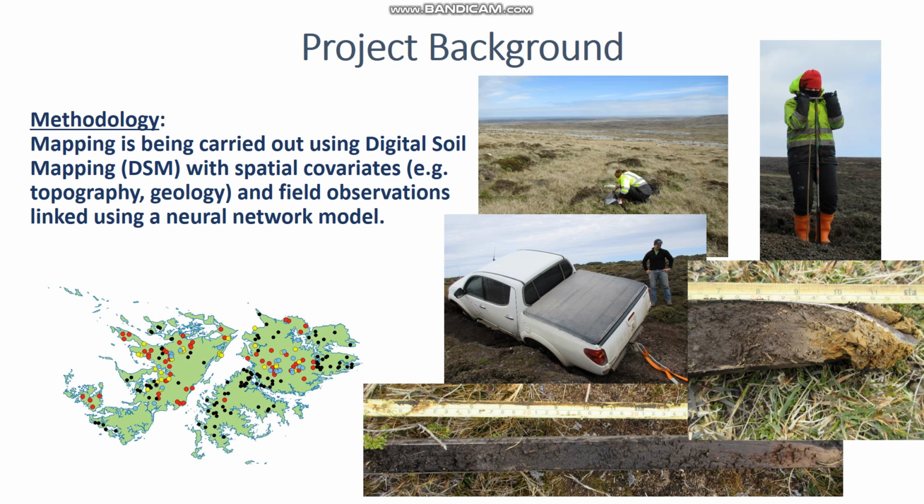So the way we go about it is we're using a digital soil mapping approach with spatial covariates and field observations. So in simple terms, that means that we're taking all the information that we currently have, such as topography, geology, vegetation, habitat, satellite imagery, and all of this information is fed into a model, and the model then produces soil survey points, about 200 of them all across the Falklands for us, and we go to each of these points and we collect soil samples, which then go back into the lab for chemical analyses, but we also take soil cores and we describe the horizons in these cores in detail.